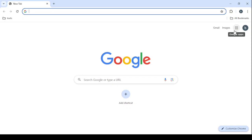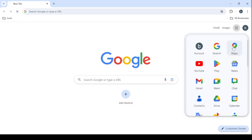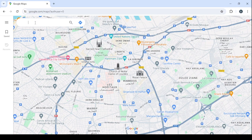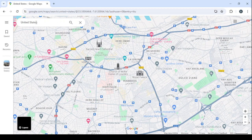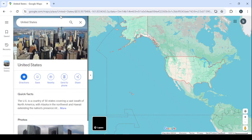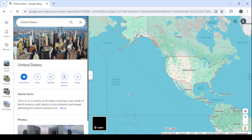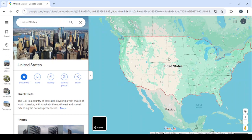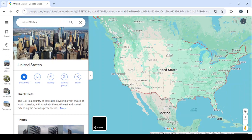So open your favorite browser, then open Google Maps, wait for it to load, go to the search of Google Maps and type the United States, and then click on the search and wait for it to load. And this is the country we're going to use in today's method. And here let's zoom in on the states and zoom in on any state you'd like to choose a city that you're going to work on.